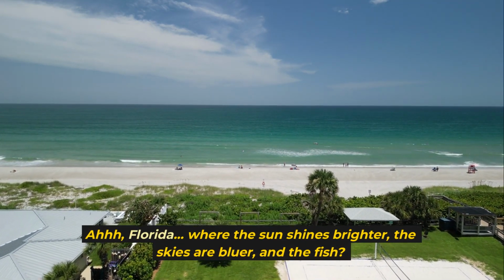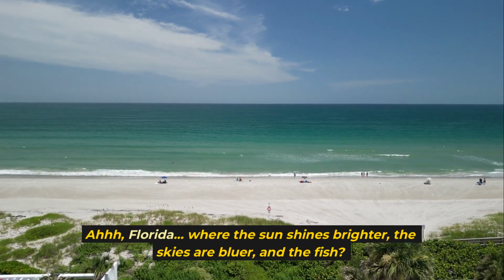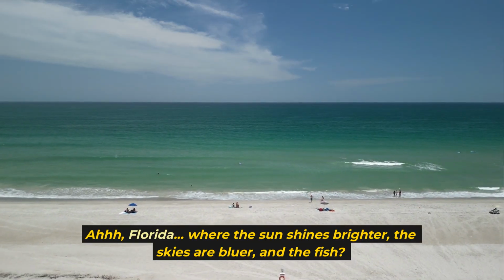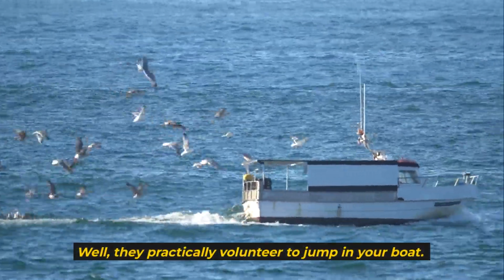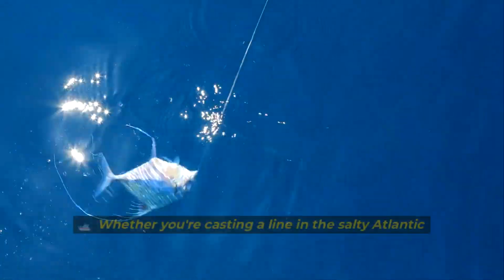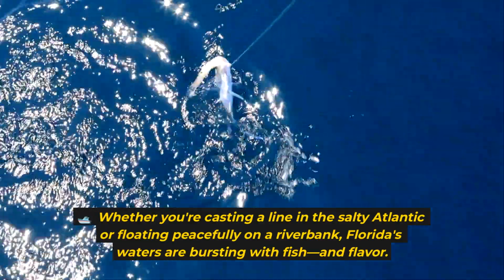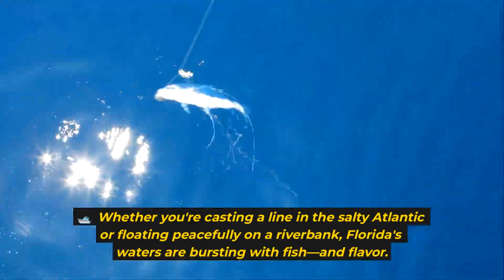Hooked on Florida, the best fish to catch and cook in the Sunshine State. Ah, Florida, where the sun shines brighter, the skies are bluer, and the fish, well, they practically volunteer to jump in your boat. Whether you're casting a line in the salty Atlantic or floating peacefully on a riverbank, Florida's waters are bursting with fish and flavor.